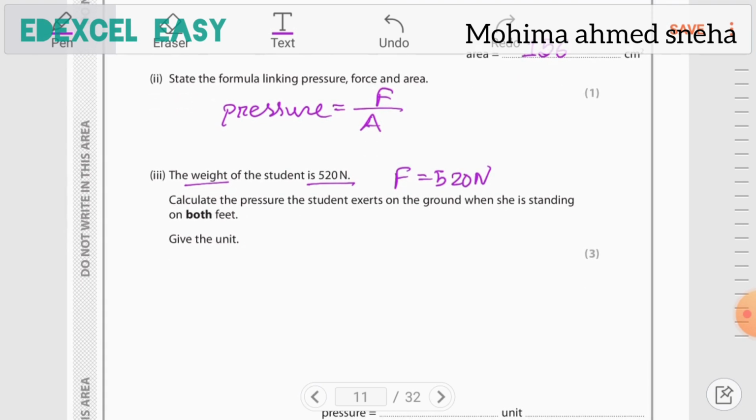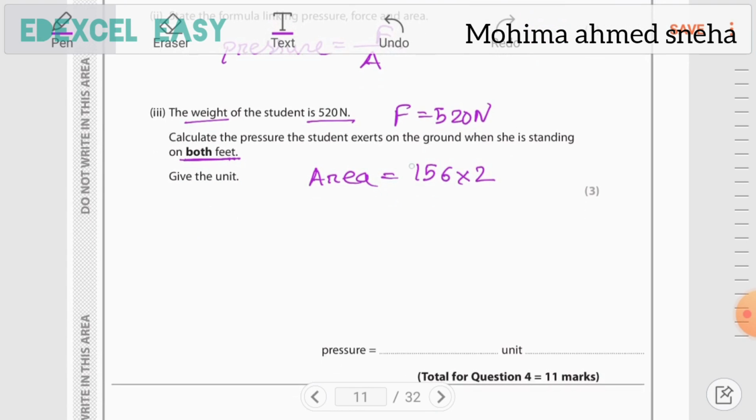Calculate the pressure the student exerts on the ground when she is standing on both feet. Both feet means that the area will now double. So the area for both feet would be 156 times 2. I'm not going to calculate it, and then we will use this value in the equation, that is pressure is equal to force divided by area. The value for force would be constant because her weight doesn't double.